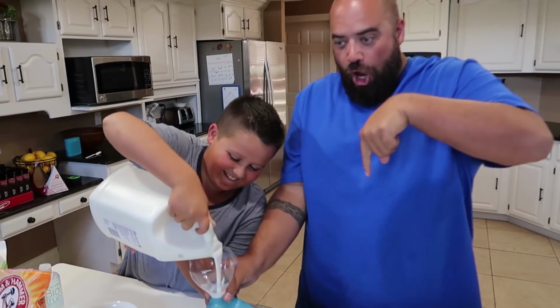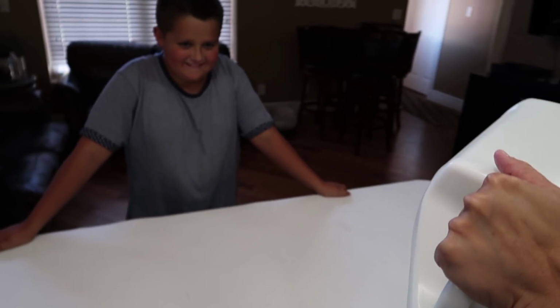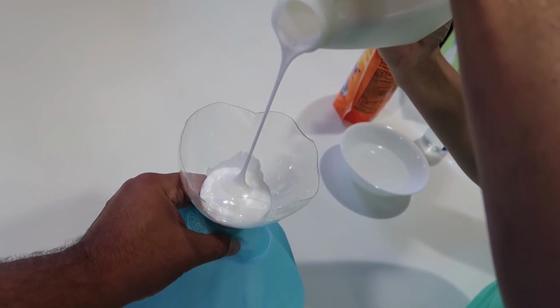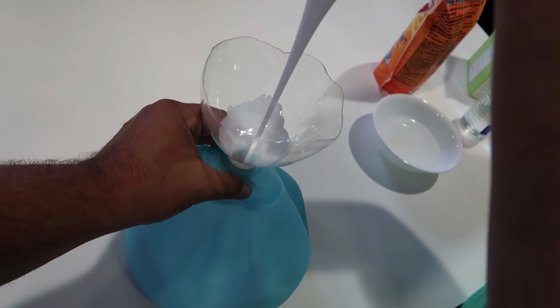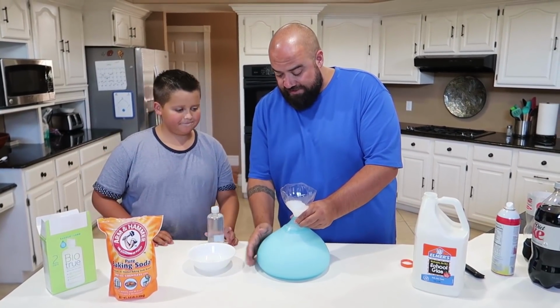Luke has officially been retired from glue pouring duty now. He's over there. Ginger's back here helping me now, and it's going a lot faster, a little bit smoother. I think we're gonna do the whole gallon of glue because this is gonna be a legitimate slime wubble. We have all of the glue. That's an entire gallon of glue.